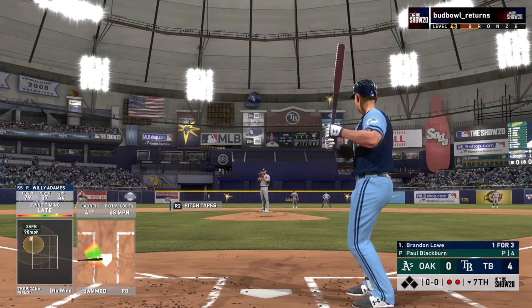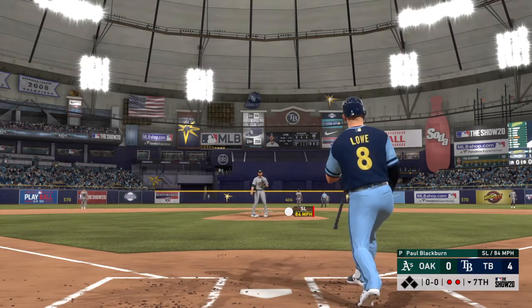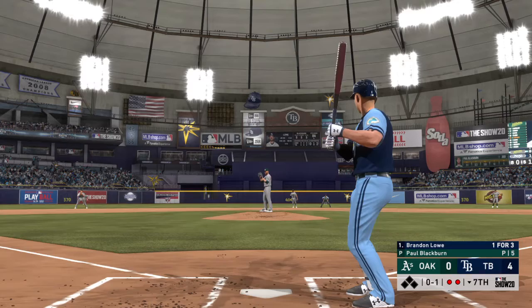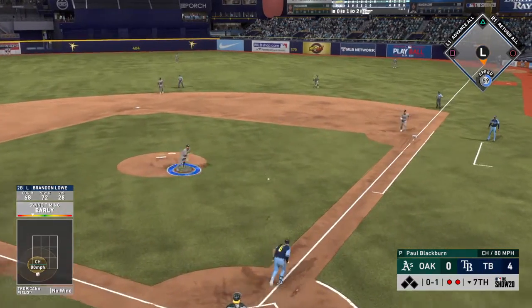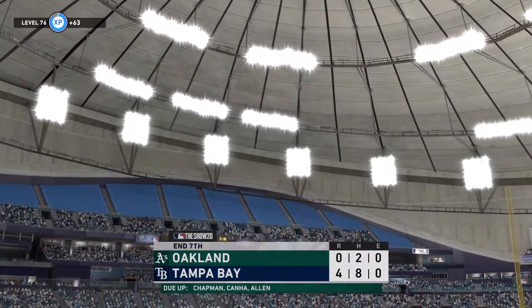Number 8, striding in once again, Brandon Lau. He went down on strikes last time up. Yeah, he's got to put that one behind him, especially with runners in scoring position. Those punch outs will stick with you a little longer. Into the windup. Here comes the 0-1. Grounded softly to the right. Throw on to Olsen will take care of him at first, and that ends the inning.